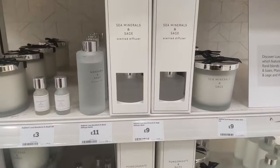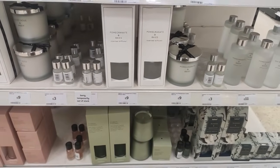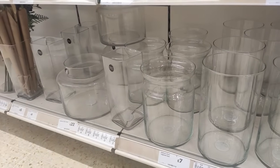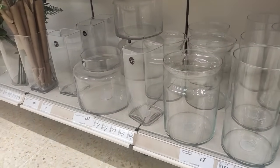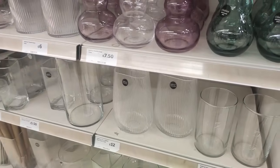And then of course they do have the classic Jo Malone style candles, if you know what I mean. I feel like they have been around for like 5 years now. I also really like the vases they do at Sainsbury's. They've got really big vases. My favourite was the one at £22, and I'm a massive fan of ribbed glass as well.